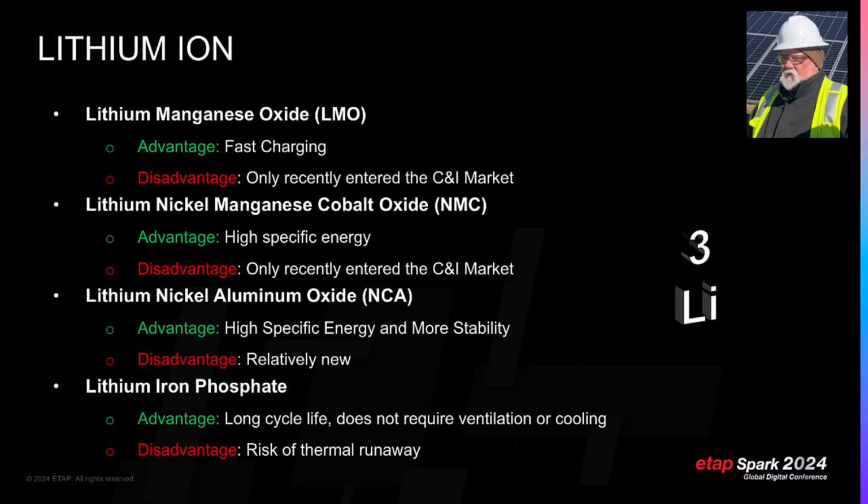Lithium ion: lithium manganese oxide. Advantage: it's fast charging. Disadvantage: it has only recently entered the C&I market. Lithium nickel manganese cobalt oxide. Advantage: high specific energy. Again, only recently entered the C&I market. Lithium nickel aluminum oxide. Advantage: high specific energy and more stability, but it's relatively new.